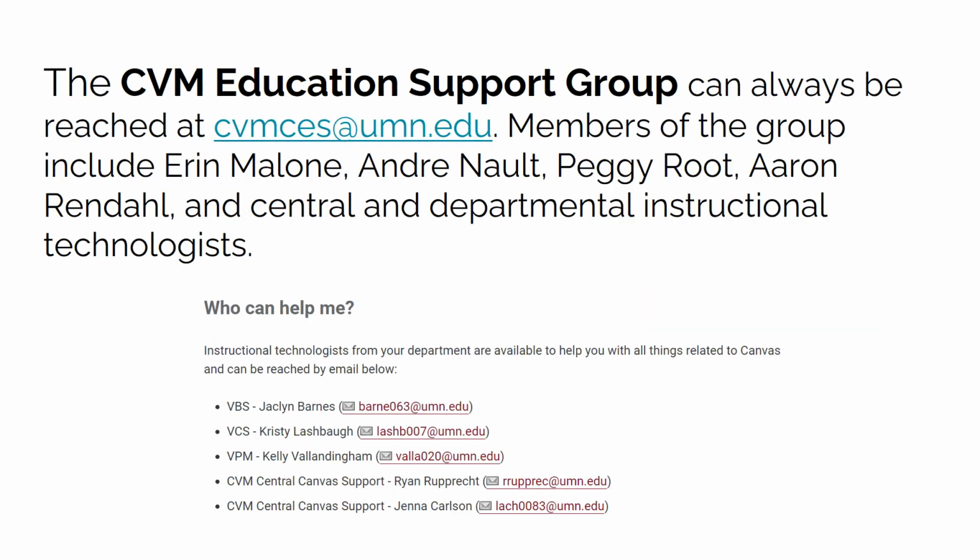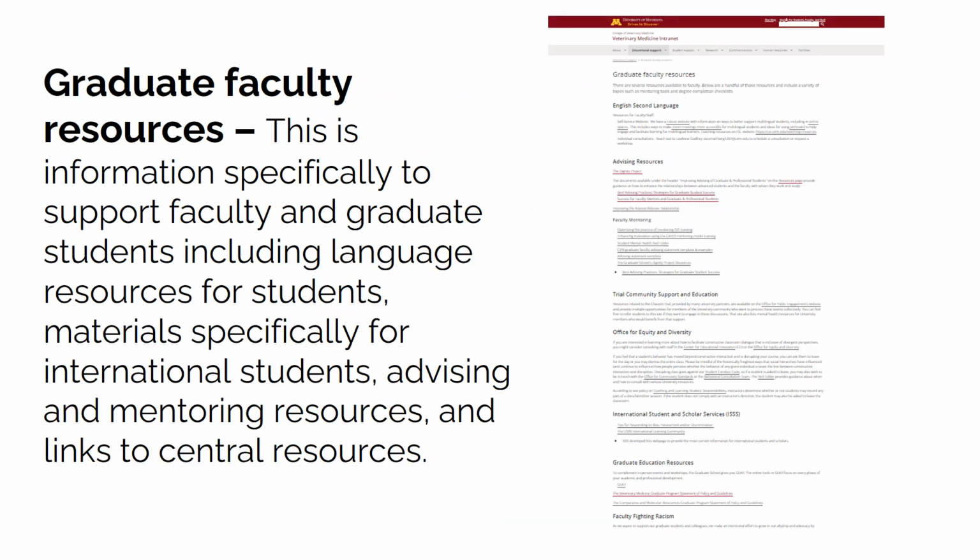The CVM Education Support Group is listed on its own page. We can always be reached at the email that's shown here, cvmces@umn.edu. This group is made up of the Associate Dean of Education, that's me, the Assistant Dean of Curriculum, that's Dr. Malone, Andre, our librarian, Erin Rendall, who's our statistician, and then all of the central and departmental technologists, and you'll see them listed here as well. This is a group that you can send an email to and one of us will get back to you, either with an answer or with resources to help you find your answer.